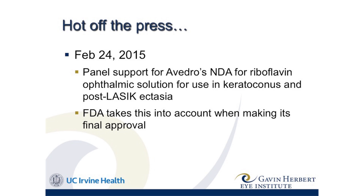There's been some challenges with the FDA with cross-linking, and so hopefully, I think we're all hopeful that within the next year it will be approved, if not sooner. The next step then is, once it's approved, for it to be covered by insurance, and so that can also be another year or two delay.